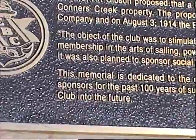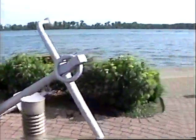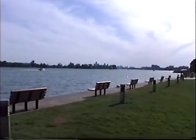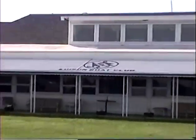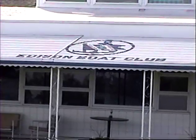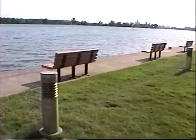August 3rd, 1914. So they're past 100 years. But look at the view here. How sweet. The GM Global Headquarters at the Renaissance Center. And yet, the Detroit River splits in two to go around Belle Isle. So, yeah, looking at the grounds out here, but Belle Isle is right across the way.